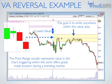Boom, boom, boom, boom. Anywhere. It doesn't matter where you get in. Find a spot in this zone. And then use one of your pro-style entry techniques to trigger a great entry. And now you're in ahead of that multi-day swing move.